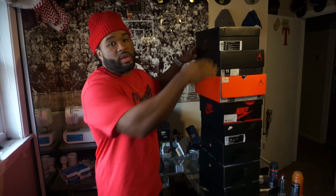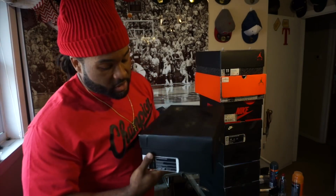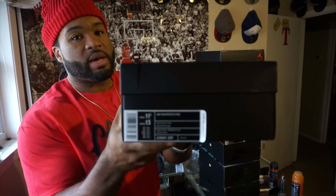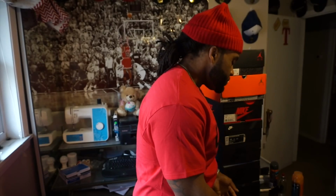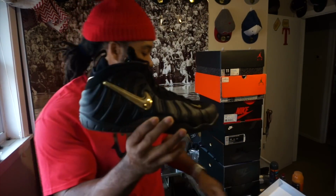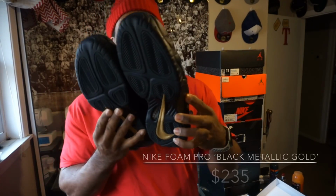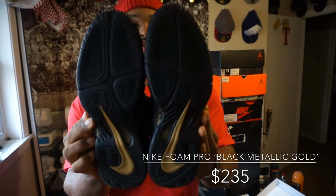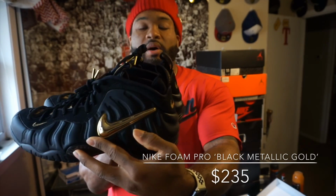I, of course, already know what they are. It's not a mystery or nothing like that, which is something different for me. I'm used to the beater boxes. But first pair, I got a Nike Air Foamposite. Size 11.5 in men, size 13 in women. And I had looked up these shoes, all of them really, and I can't remember the nicknames to these. Black and gold foams. These are not dead stock. These were worn maybe once or twice, he said, and as you can tell from the bottoms, they weren't worn hardly at all when he did wear them.